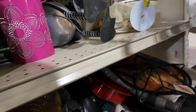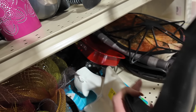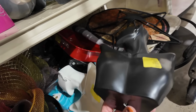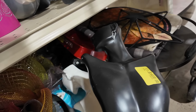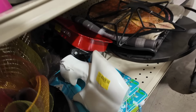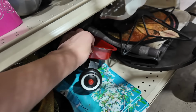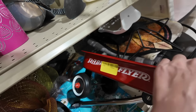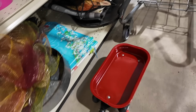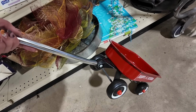Also, while I was digging out the black light, I noticed these. Those are kind of different. Are these for, oh yeah, I think those are jewelry. Ooh, plastic. Good thing. That poor person would have been decapitated. Squirrel. $3.99. Radio Flyer. That would be fun for trick or treat tonight.